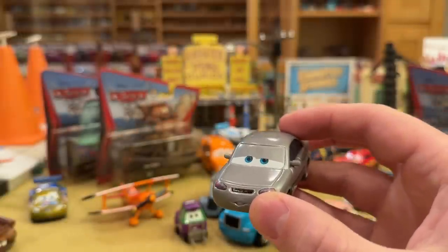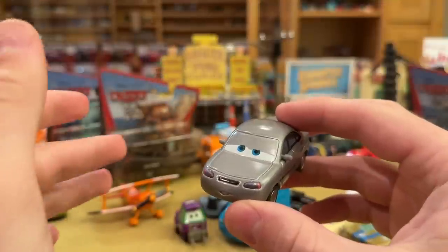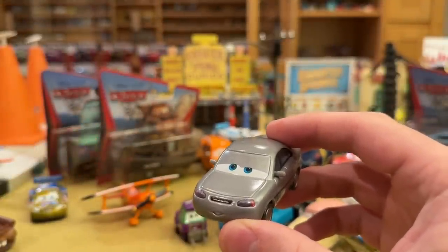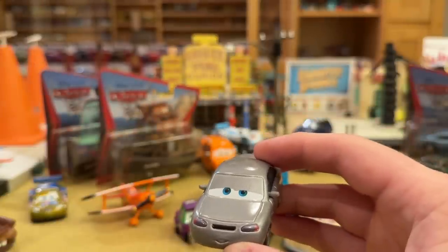And there are a lot of prototypes of the Autobahn Society cars that we don't even know how to trace them. Do they go to the 2016 releases? Do they go to the 2010 releases? Are they for something that we didn't even know about because they are so drastically different? So I'm going to show you the progressions here.